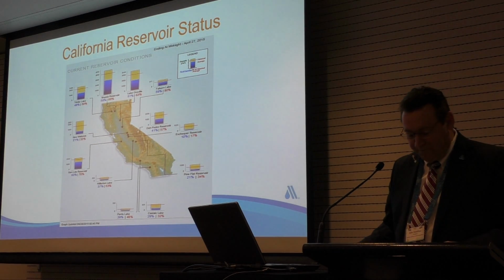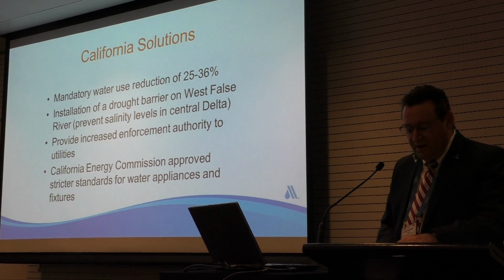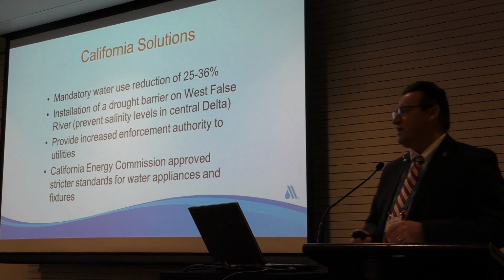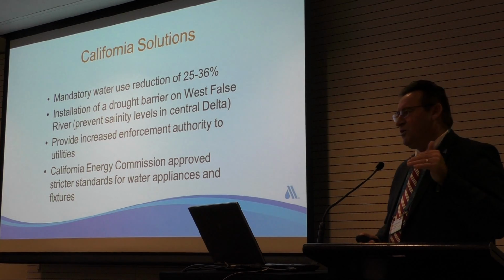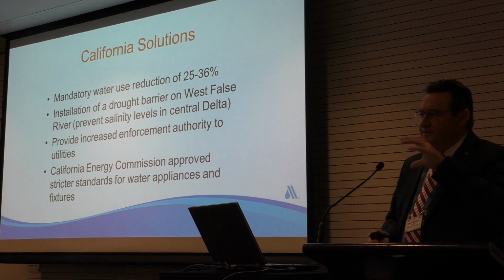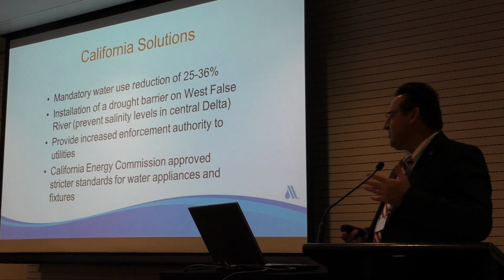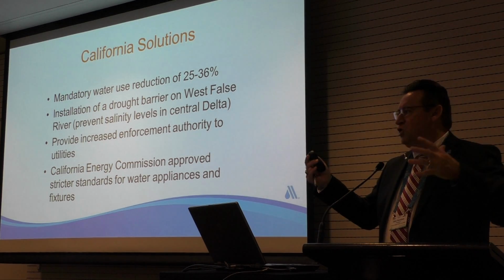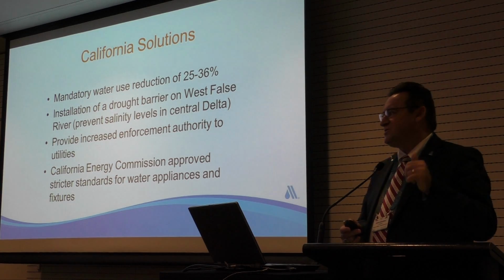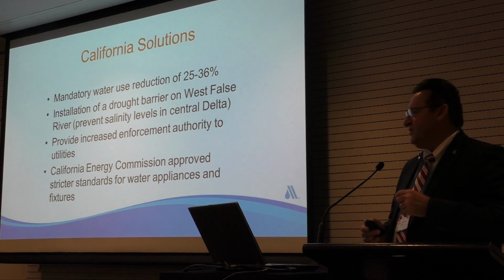Southern California. So what it meant was that the governor's solutions were that there was a mandatory use reduction in each city of 25 to 36%. So each city had to reduce the amount of water they were using by between 25 and 36%. And that was primarily set up with measurements that they've done in each city. So for example, a community like Beverly Hills that has big homes, big lots, a lot of irrigation, they had more to reduce than some of the smaller communities that had smaller lots, smaller homes that didn't use as much water.